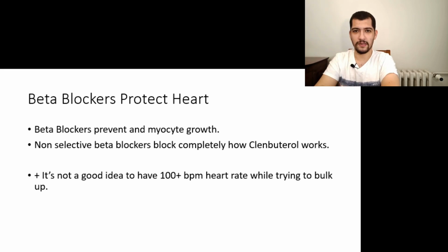And let's have some common sense, right? If your resting heart rate is over 100, will it help you to bulk up? Let's say for females, they are on a hypercaloric diet, but because their heart is racing, it just won't be helpful for them, and it will make it even harder for them to bulk up.